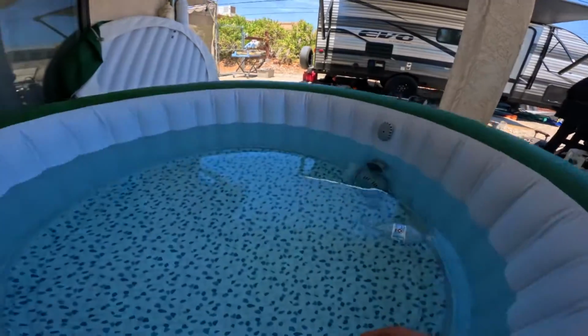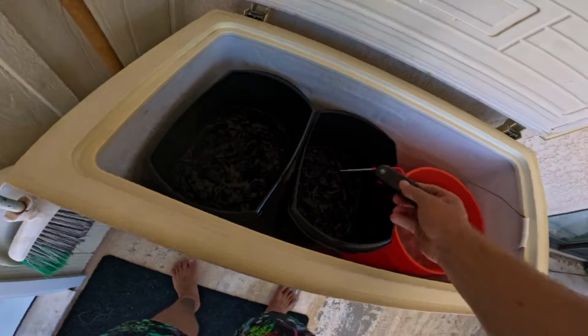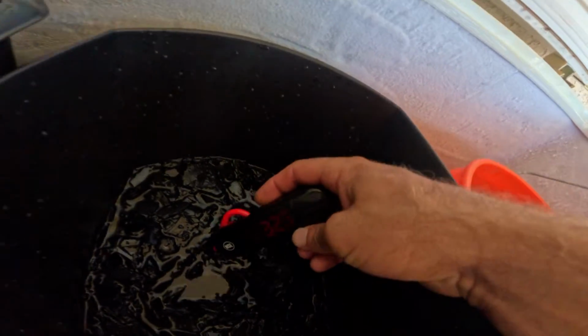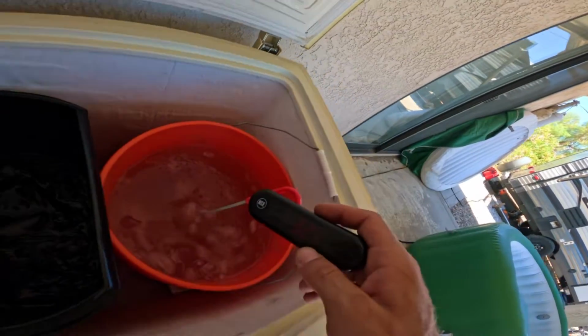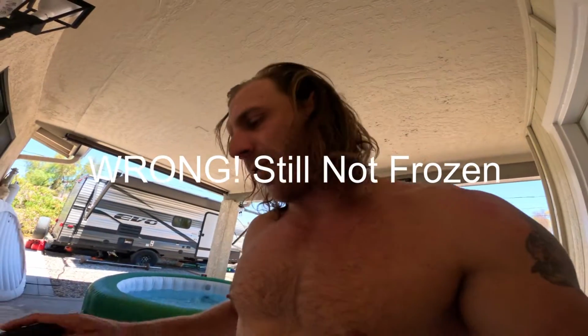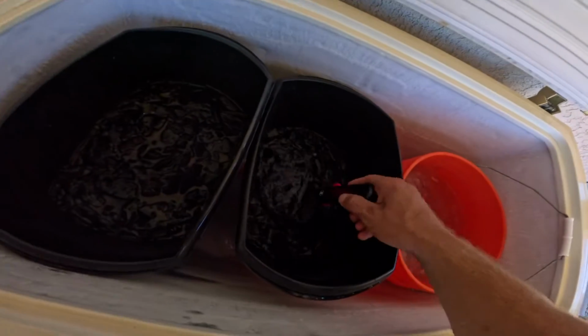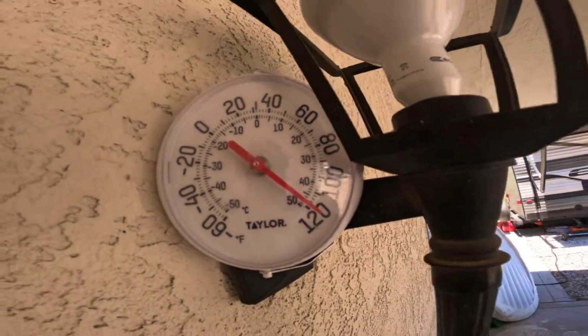The machine says 91, 90.7. So let's see. 30 degrees. It's basically frozen. This one's totally frozen. So that one's been there for a whole 24 hours. These ones have been here for 12 hours. Oh, I reckon, because it's so damn hot outside, look, if we take these buckets out of the freezer, they're instantly gonna melt.